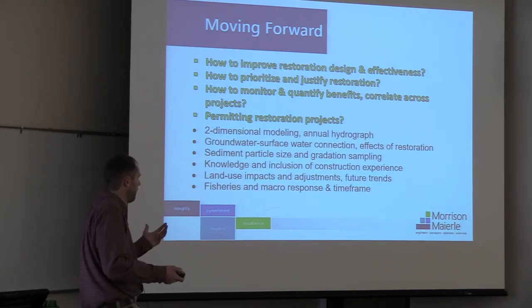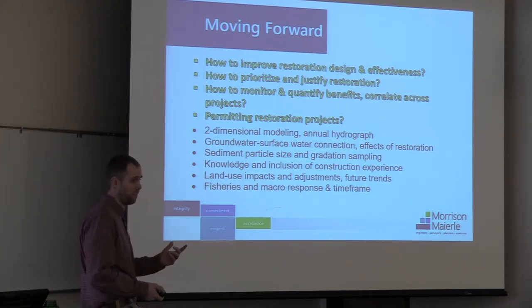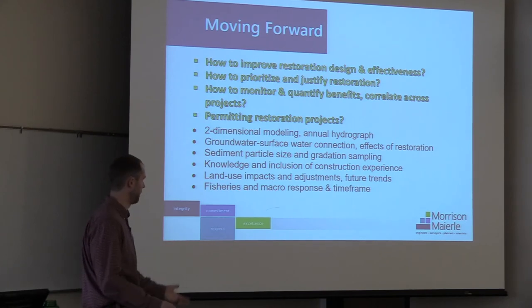And some of the thoughts and things we've discussed and are continuing to evaluate are the two-dimensional modeling I described, annual hydrographs, and groundwater and surface water connections. There have been some observations on other restoration projects of increased base flow later in the year from restoration projects attenuating those high flow events. You know, that's a message.